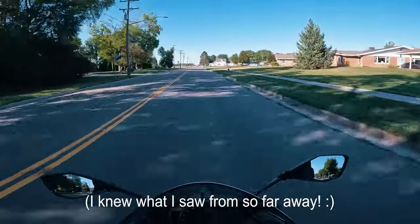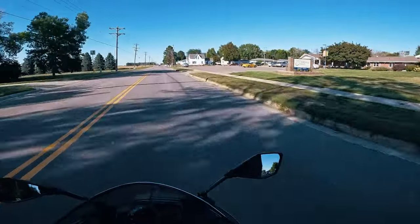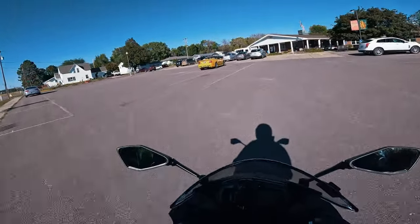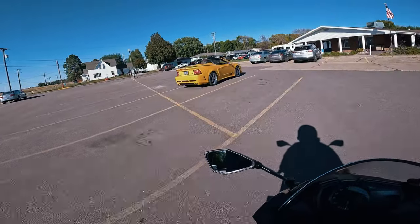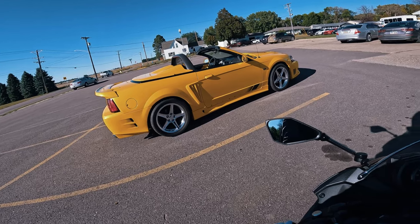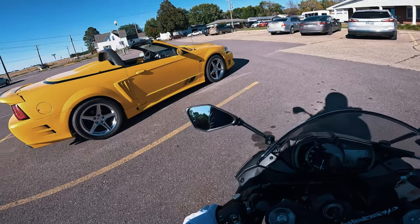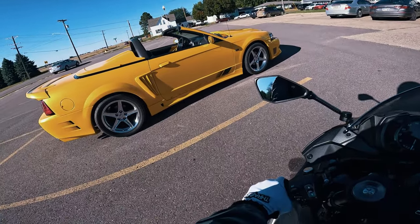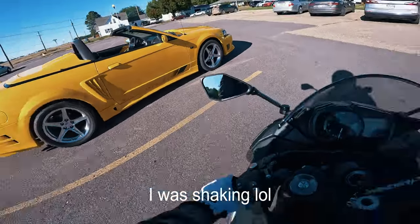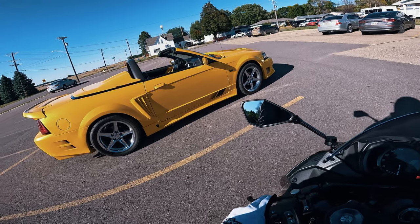Oh wow, a Saleen Mustang! No way! Oh wow. Oh my god. Oh wow. Yeah, I'm gonna need to stop and look at this. This is... wow, that is a super nice car.